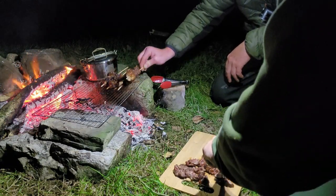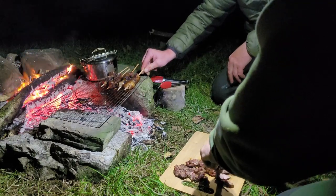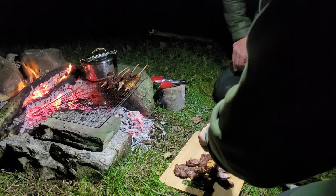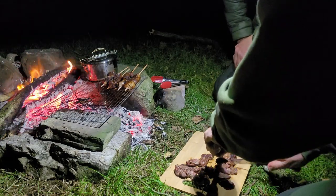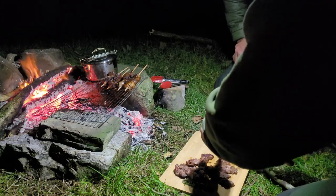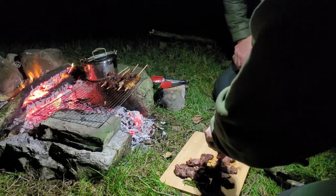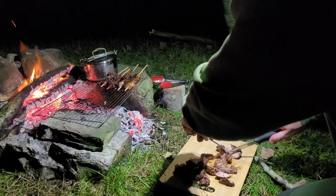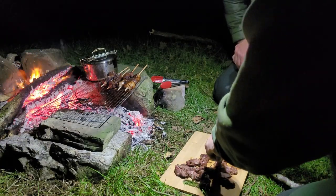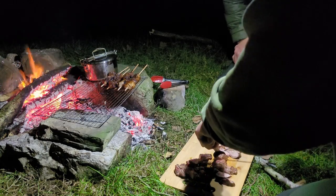I do admit I did add a few red onions onto it, but... Onions, man. You'd be lucky to get spices in the old days. Oh, that's cooked lovely. Look at that. Oh, easy. Well, see, that's a sharp knife, isn't it? Oh, are you saying you had a blunt knife earlier? Well, what were you cutting with it earlier? Try into it, pick it up.